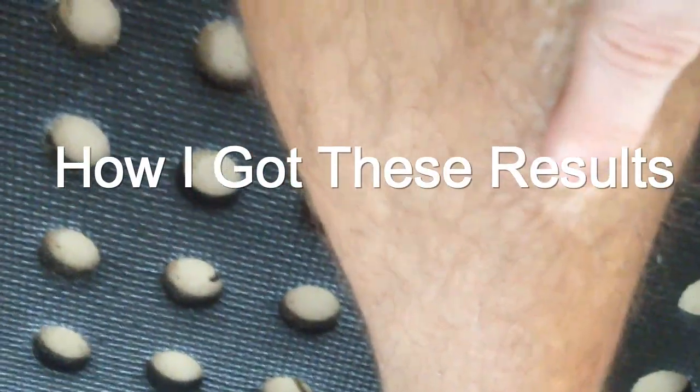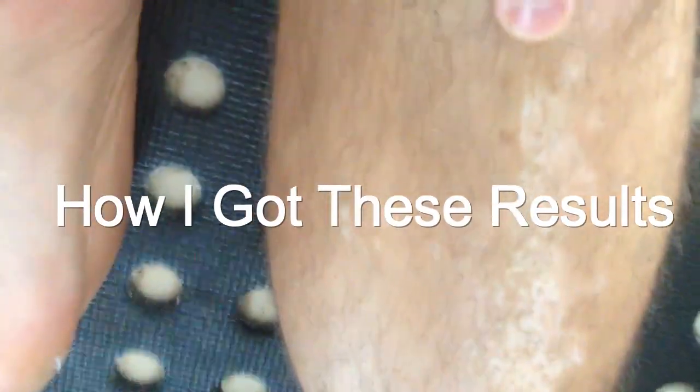My feet and my knees are so far not responding anywhere near as quickly as the other areas of my body. Spots on my face are also filling in at a slow rate, but I don't really care how fast it happens as long as I'm making progress. Let me show you what I've been doing to get these results.